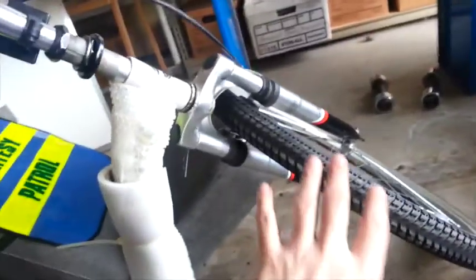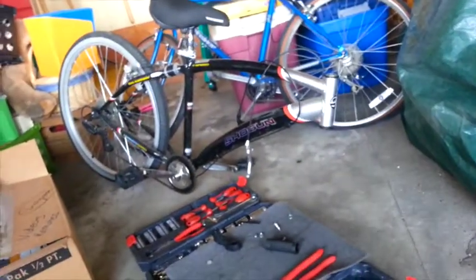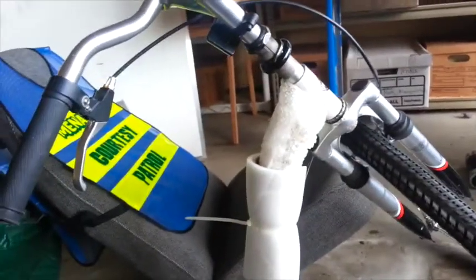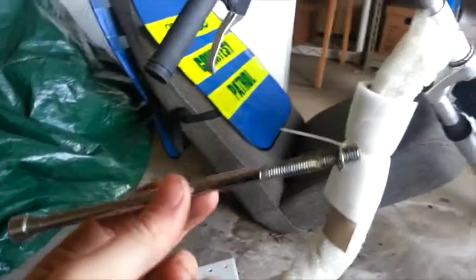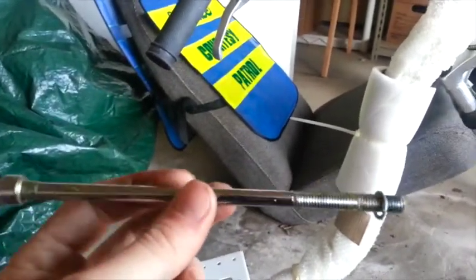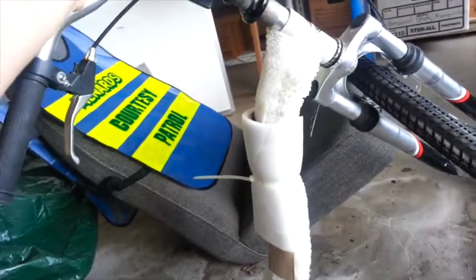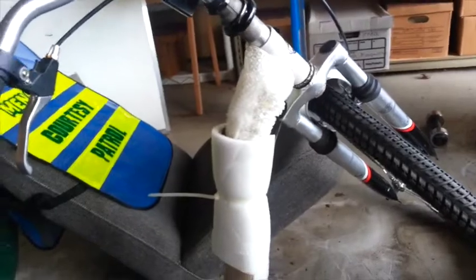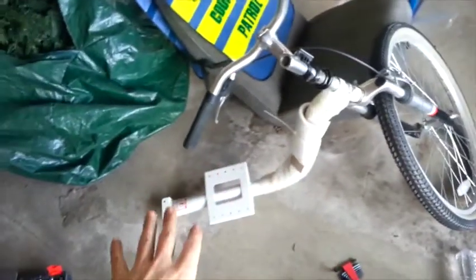I took this fork and these handlebars off of this bike right here today, and I'm just trying to figure out how to get these handlebars and the fork back in sync, because this will not screw in there, and I'm a little bit frustrated with it, but so I figured I'd record this. But so far that's that. I am going to repaint this black. I'm going to probably repaint all of this black except for that wheel.